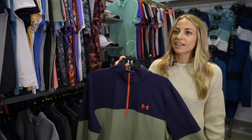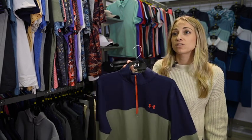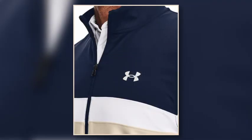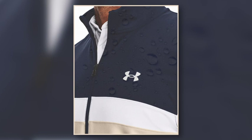This is our Storm mid-layer that we have in a half zip as well as a full zip. Now this is going to be your mid-weight layer, so a little bit of a denser, tighter knit with the storm protection on it.